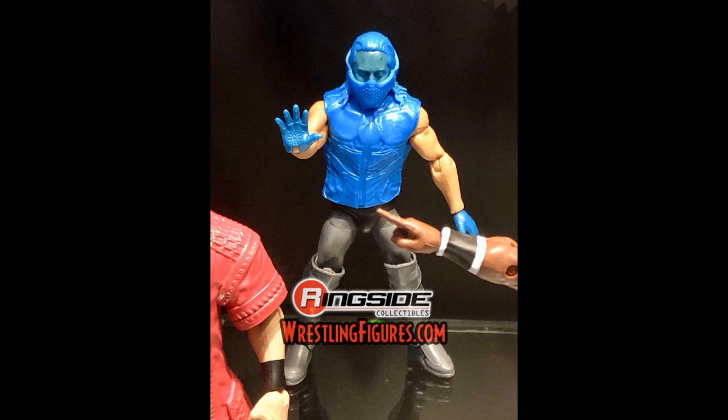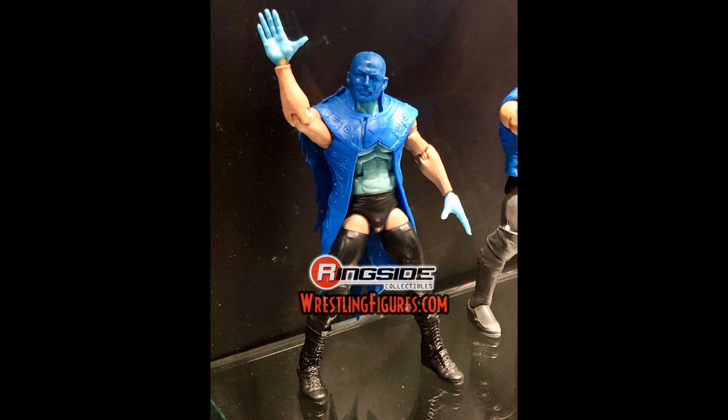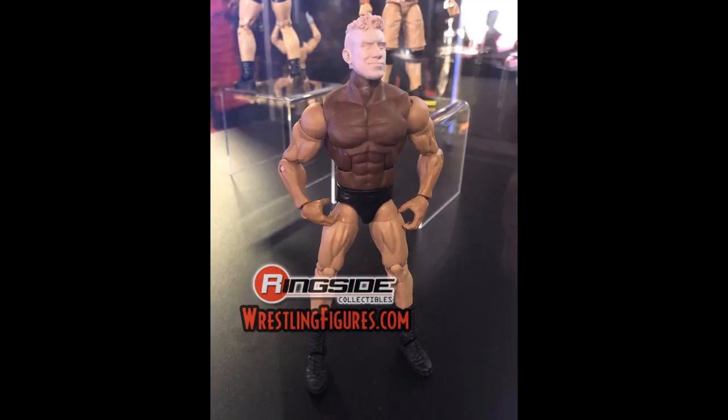Next we have Ricochet, also in Elite form with a special coat. Or did he wear this last year at the NXT TakeOver, New Orleans, maybe? I do recognize that coat. I think it might have been from that. Looks like he has unique hands again, not just open hands, but straight to go with his entrance pose. So far it looks so good. I'm interested to see what it looks like with the paint, because I reckon that could be a really hot seller. Next we have EC3, the top 1%.